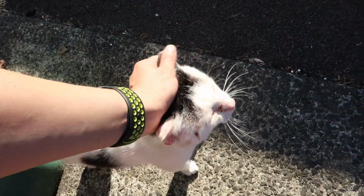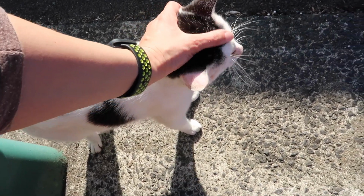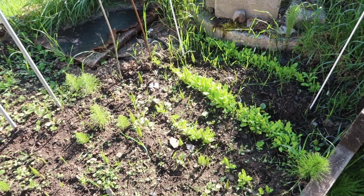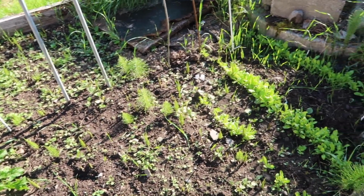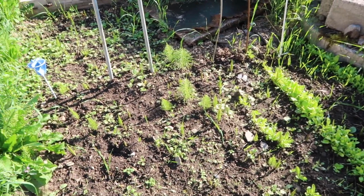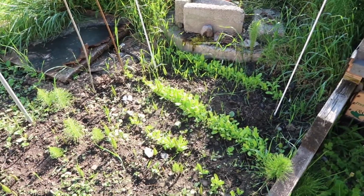So now you can meet Rico. Normally he's shy in front of the camera. Last time I was over here fighting with this soil, but it looks like everything is growing. Obviously I should do some weeding. I think that's how you say it, although for me, my brain translates it completely differently.